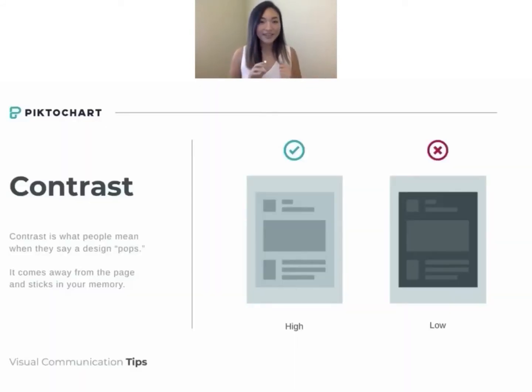Contrast. Please do not put dark gray on light gray, yellow font on white background. As someone with terrible vision, I beg you, just do not do it. You want your colors to pop, right? And you can do this by creating high contrast.